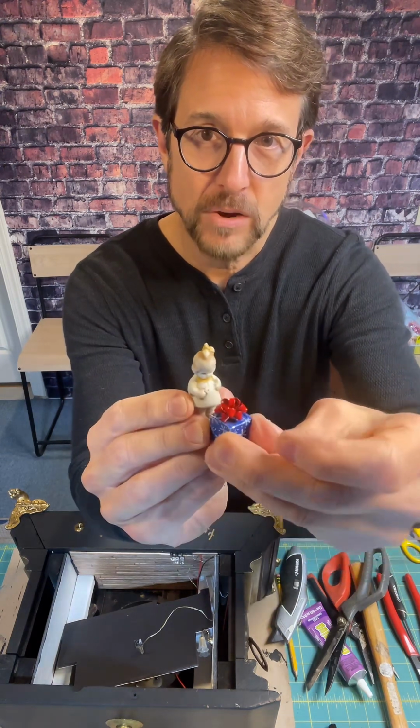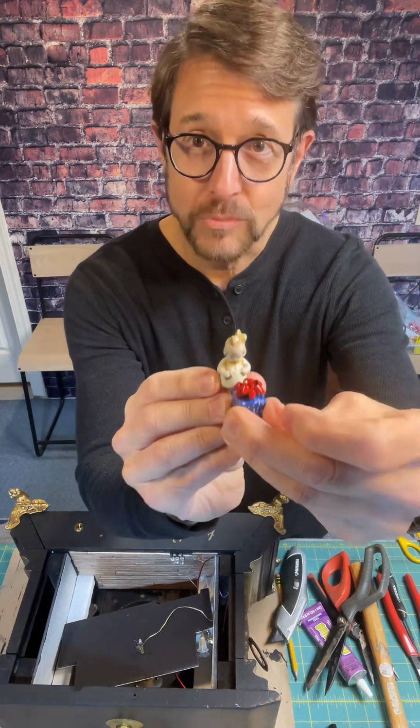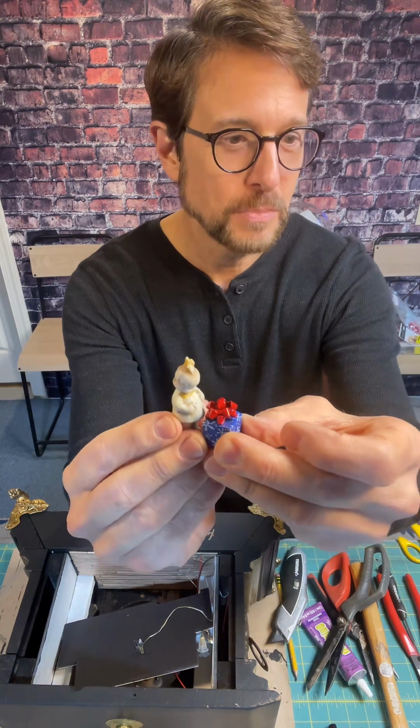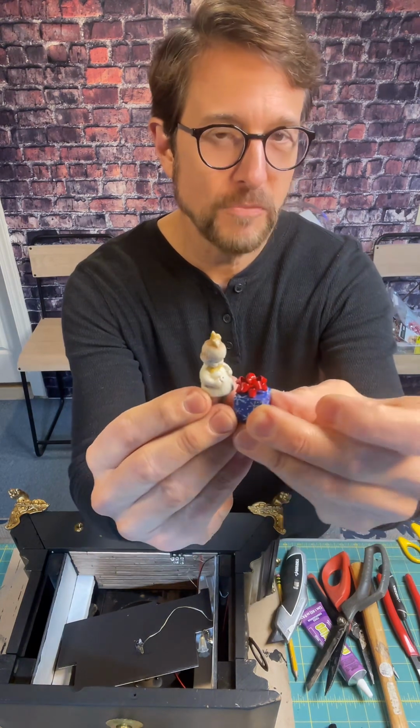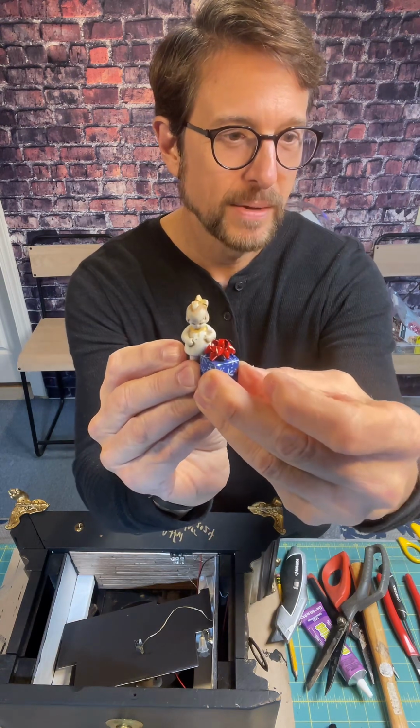Long after I'm gone, hopefully somebody has this piece and they don't know the story, and this live will actually disappear into time as well. But anyway, I think that's super cute. I hope you guys like it. So she's perfectly scaled to the gift sizes of everything else in here, right? I think you guys agree.